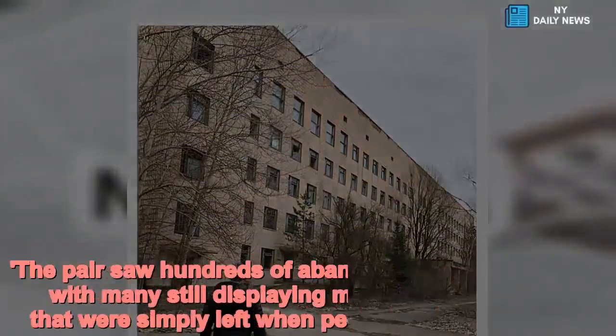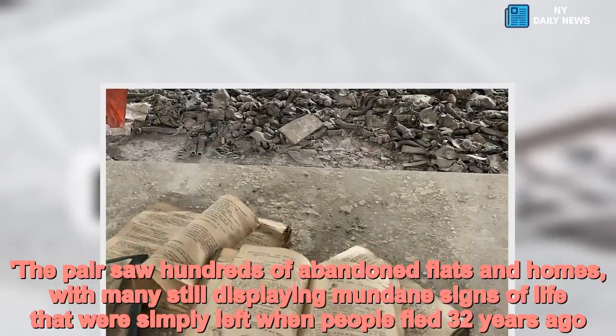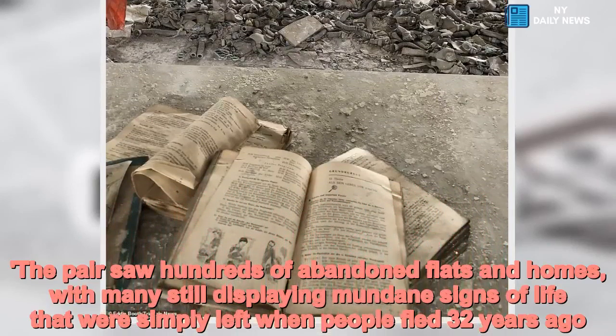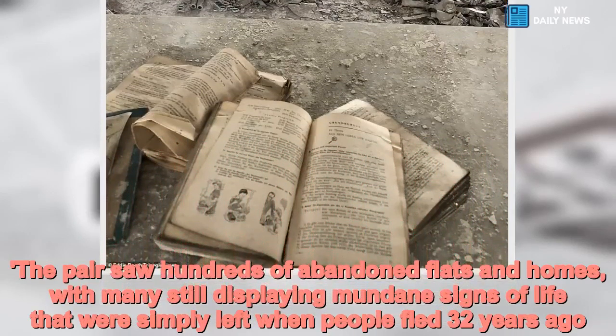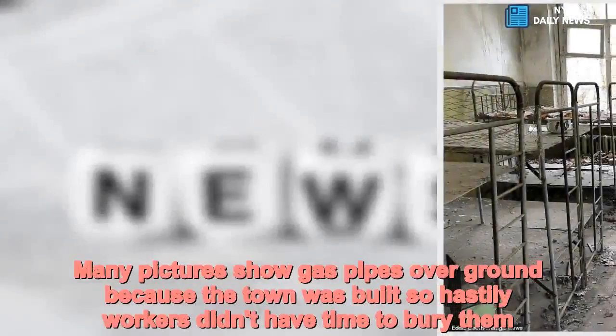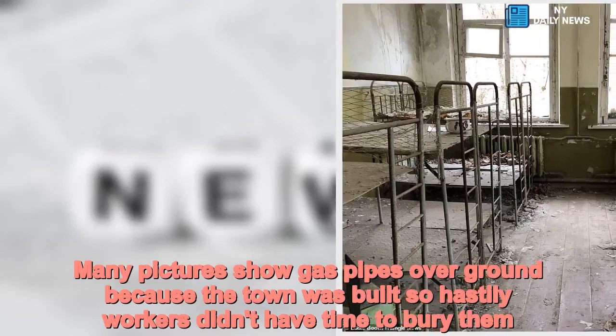The pair saw hundreds of abandoned flats and homes, with many still displaying mundane signs of life that were simply left when people fled 32 years ago. Many pictures show gas pipes overground because the town was built so hastily workers didn't have time to bury them.